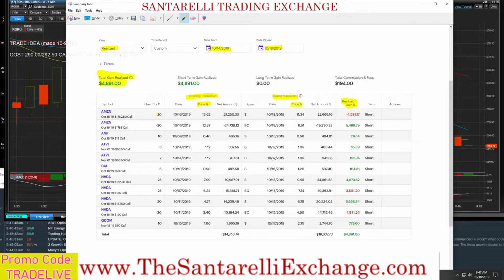Here is the Amazon spread. Here is the NVIDIA spread. And here is another NVIDIA spread. So the highlighted trades are spreads. The other trades are just regular calls or puts.